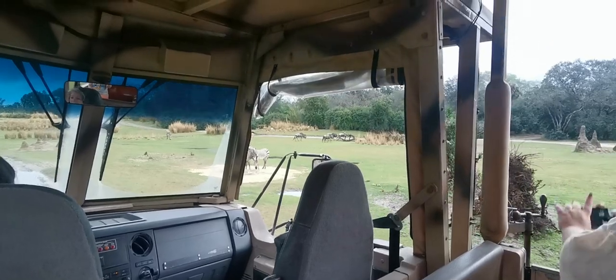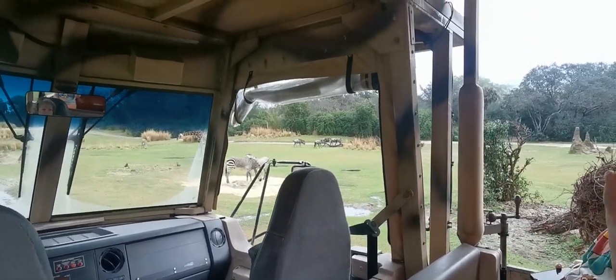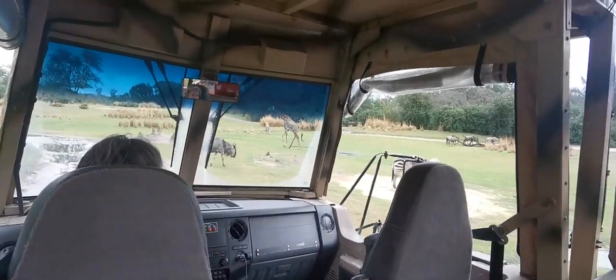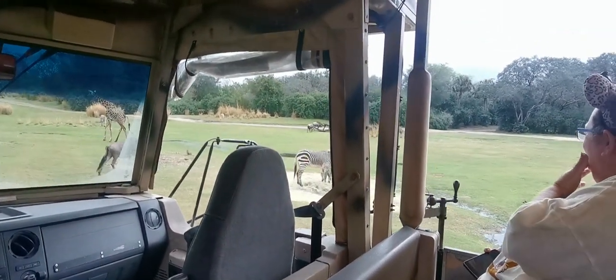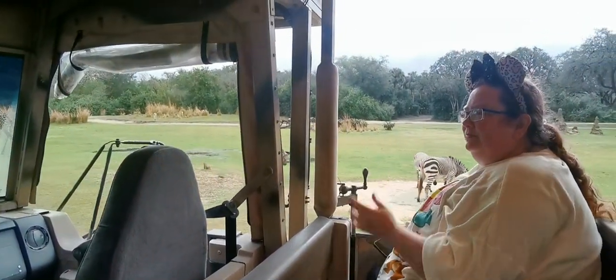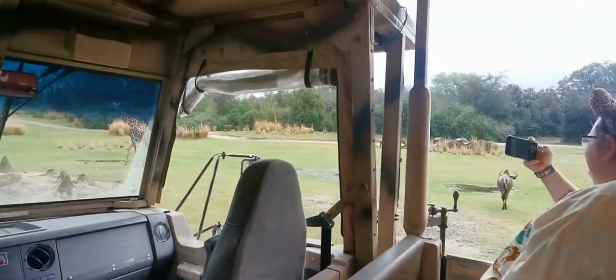Some more wildebeest. And here is the Harbin Mountain Zebra. Just like zebras and giraffes, they both have prints or patterns, and those are unique to each individual. No two are the same, kind of like our own fingerprints.